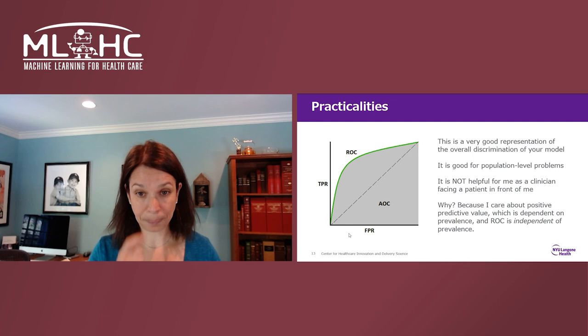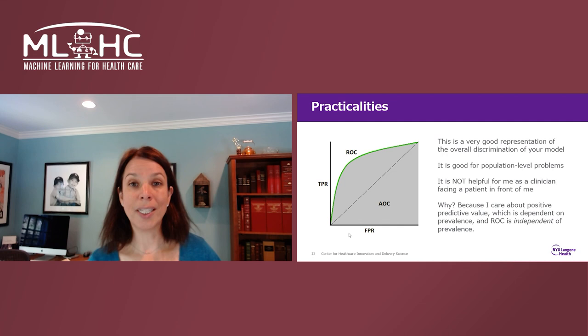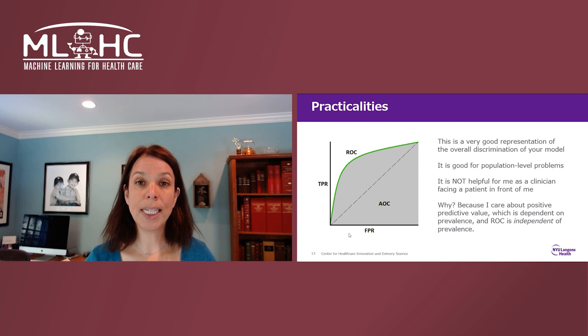So the reason that the area under the receiver operator curve is not helpful for that is it doesn't incorporate that problem at all. And the reason it doesn't is because it is totally independent of prevalence. So whether I have one patient in 10 or one patient in 1,000 with disease, the receiver operator curve will look exactly the same. And yet the likelihood that I'm going to get a false positive or a true positive will be very different in those two circumstances. I care about how your model performs given the prevalence in the patient population that I am dealing with, and the area under the receiver operator curve will not help me with that.